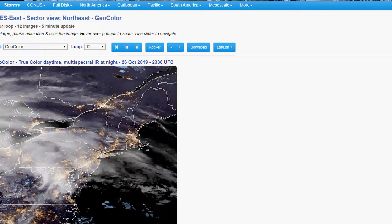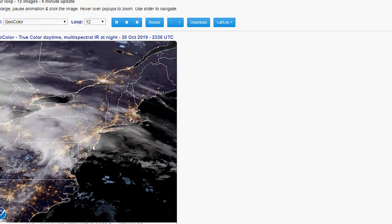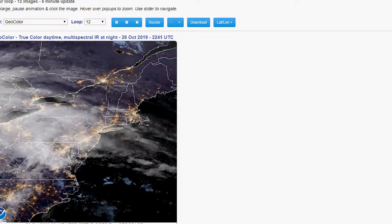All right, here's a look at the satellite. You can see all the cirrus that we're dealing with today. A lot of cirrus, sun, but a lot of cirrus. Not a nice blue sky.